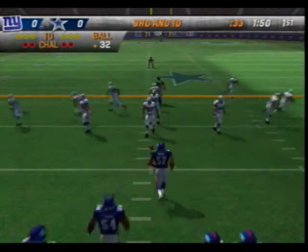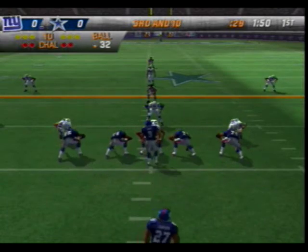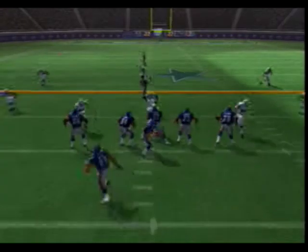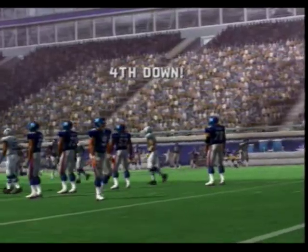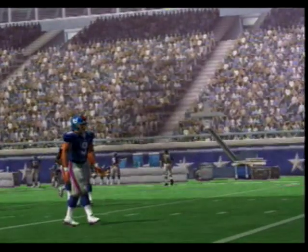3rd and 10. Ball on the 32-yard line. Get it up. Stay with those receivers. Dallas lines up with 7 guys in the secondary. Hey, let's go one deep. Drops back. Fires this one deep. He was in the right place at the right time, and that saved them from giving up a lot of yardage.